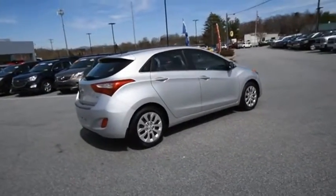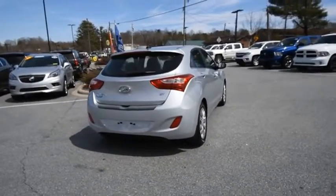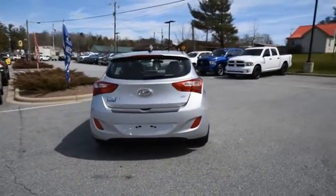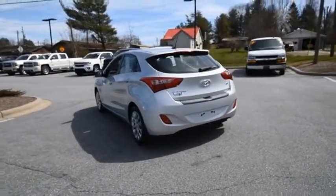The Hyundai Elantra GT is a beautiful hatchback with European style, plenty of cargo space, and a wide variety of technology to top this vehicle off. Come see the car for yourself.